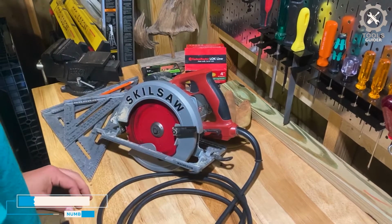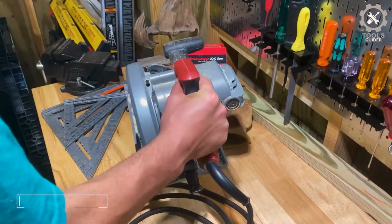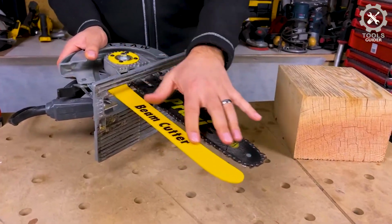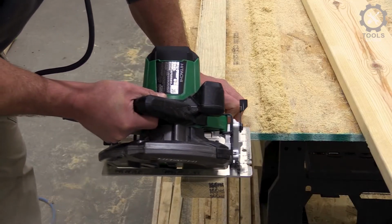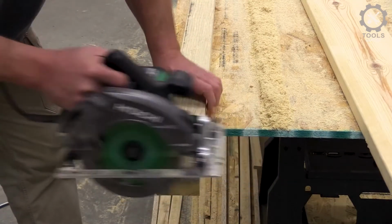Number 2. SKIL HPT C3607D-AQ4. The SKIL HPT C3607D-AQ4 is equally at home on a framing site, a remodeler's job, or in a home workshop. Budget-friendly, it's amply designed without a single frill. There's no vacuum port, soft start, or electric brake, and that was just fine with us.